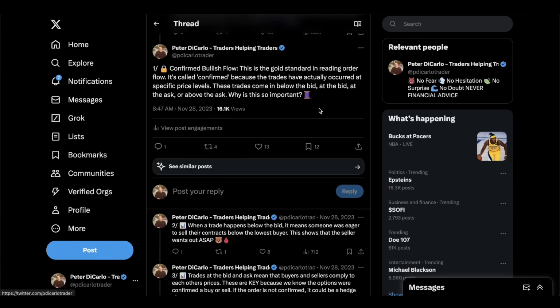But all of these unusual purchases by these institutions are not important because, number one, they could be hiding or hedging these positions. They might be trying to make it so that we're not even able to see the position that they're taking, which is why understanding how to read this information in its own right is a skill, but a skill that's very easy to learn and a skill that I'm going to teach you within the next couple of minutes. Confirmed bullish flow.